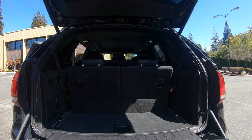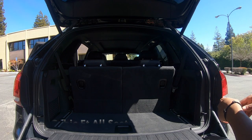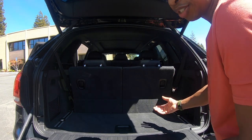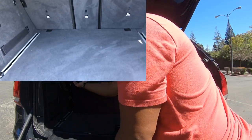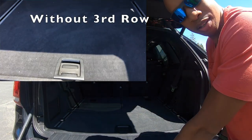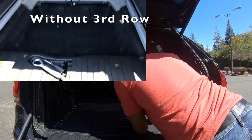All shuts. All right, so here it is with the cargo seats up. And there is no power function, so to lower the seats, you flip them and drop them down. If you needed to flip them up, I would think it's probably easier to grab it from that side. Otherwise, you'll be leaning over.